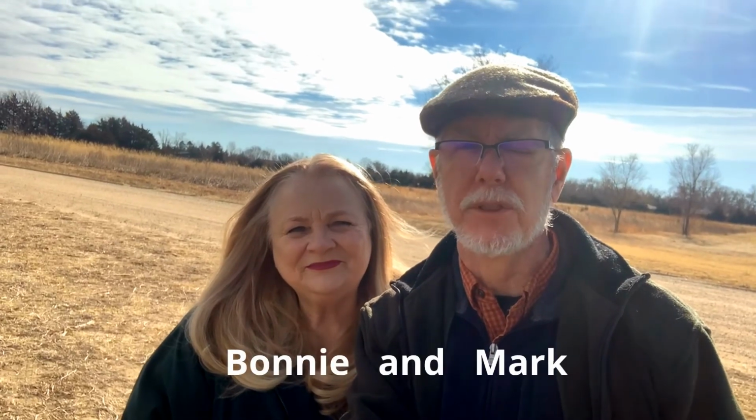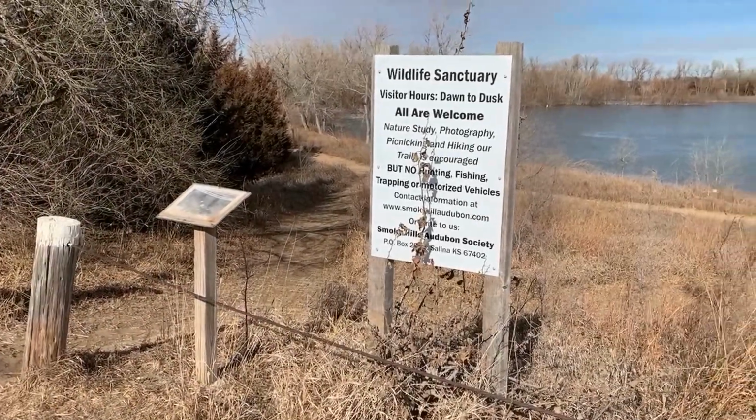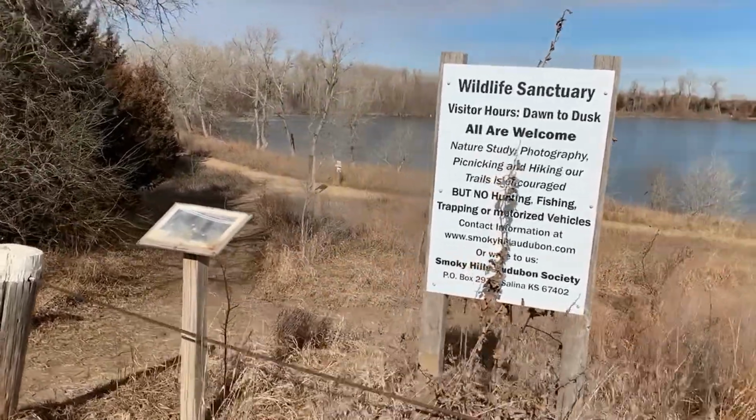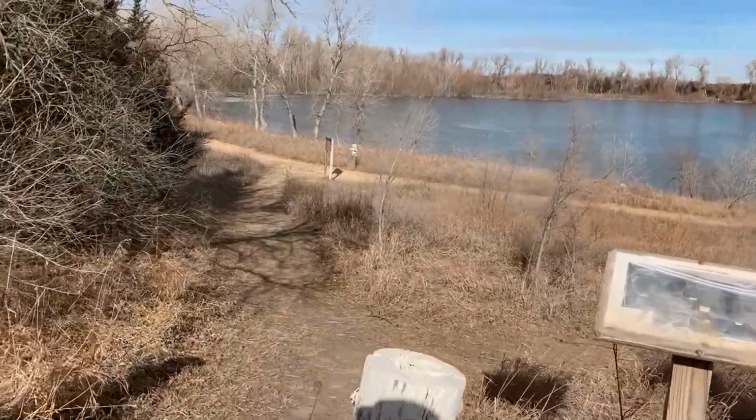Hello there. We're out traveling I-70 today, and we thought we'd stop and stretch our legs at the Smoky Hill Audubon Wildlife Sanctuary. The sanctuary is open from dawn to dusk, and there's lots of neatly marked trails. So we're going to get out and see what we can find.